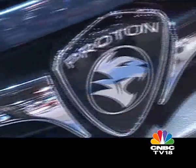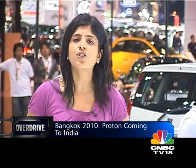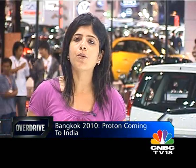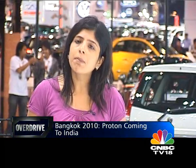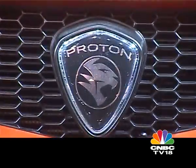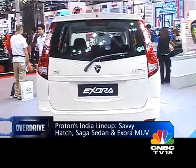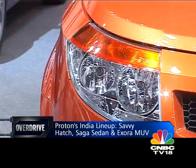Well, we've been telling you about Proton's India entry for a long time, and it seems now that it is in the final stages of coming to India. At least the management says so, and they say they are currently in the process of re-engineering the cars to be made suitable for the Indian market, and also in the process of sourcing some of the diesel engines for the cars to be brought to the country. Proton will bring its compact car, the Savvy, the Saga sedan and Exora MUV to India.